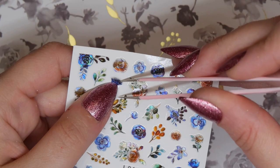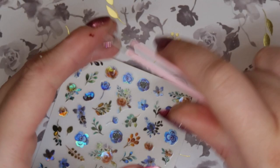And then you'd use the other side to kind of push it down on the nail as well. So these come in the light pink here and then the black as well. And we also have three brush sets launching.